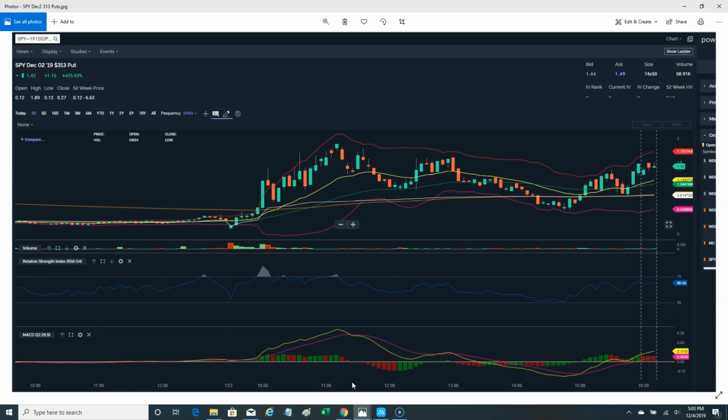So today we will be showcasing a case study of a trade we took on Monday, December the 2nd on SPY and how we made 100% profit in less than 30 minutes. So here is the chart of that option.